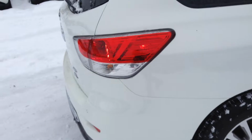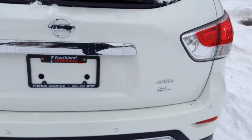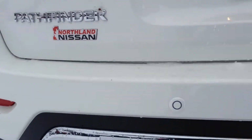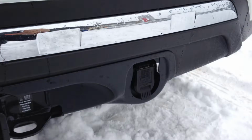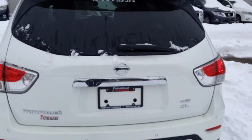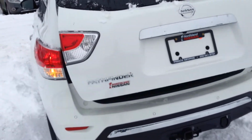Tons of space in here. That'll go along with that. This is a four-wheel drive. You do have your backup camera located right under there. Backup sensors. 7-pin wiring. Heavy-duty hitch receiver. It's able to tow 5,000 pounds. If your hands are full, hold the button on the key fob. Door opens up.